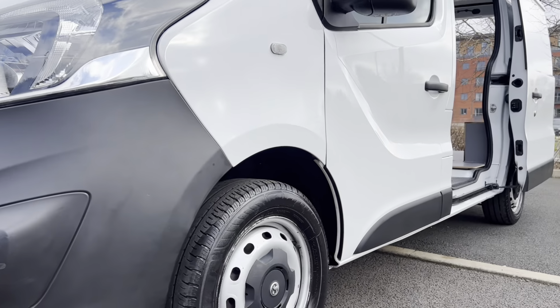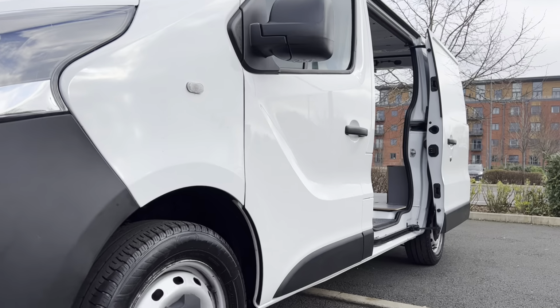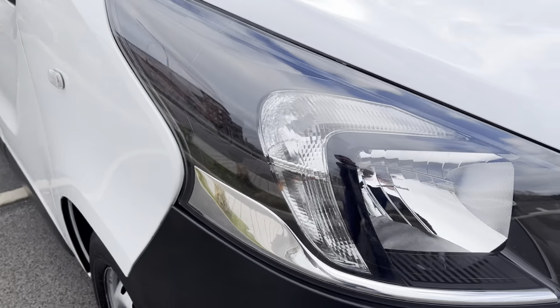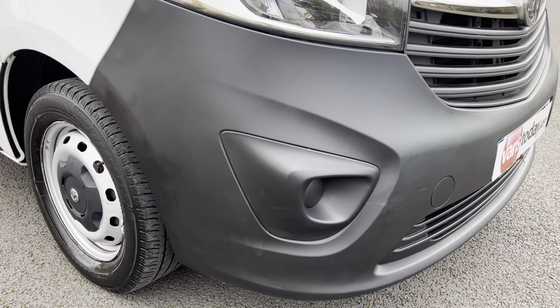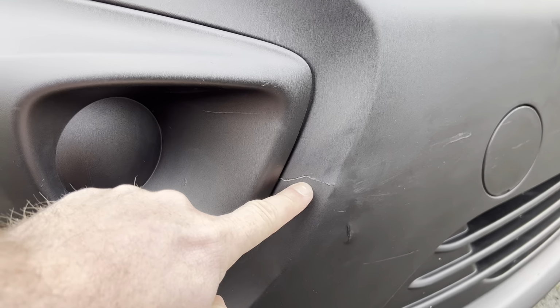And if we look down the side profile of the vehicle, I know I've got the rear doors open at the moment, I'm not hiding anything, but side profile, it's all pretty neat and tidy, to be fair. Coming round to your driver's side headlamp unit, that is in good order. And your driver's side front bumper corner, again, in good overall condition. What have we got there? It's a bit of a scratch in the plastic there, okay.